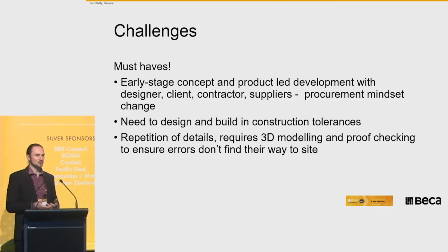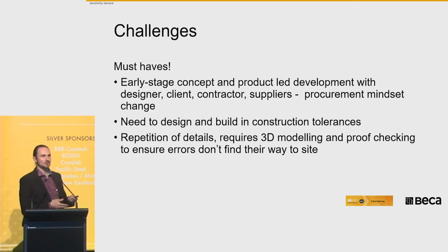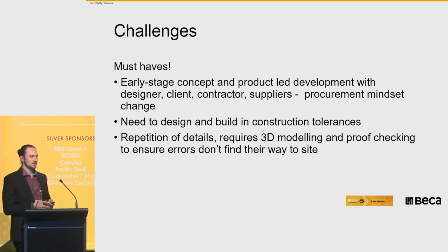So I think there are some challenges when you're trying to design elements to be precast or off-site manufactured. You need to have the right contractor engagement and client on board, and also technical approval authorities on board at the very beginning of the project. You need to have the right mindset. You need to design and build in construction tolerances. If you don't think about construction tolerances, they won't fit on site.